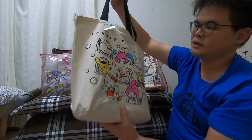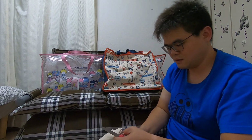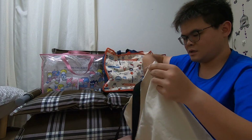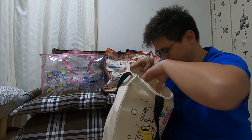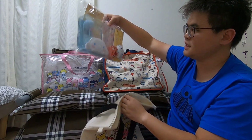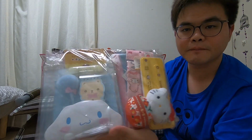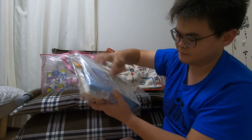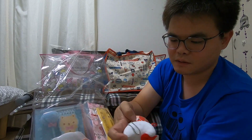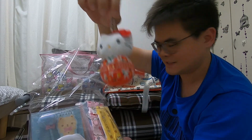Okay, so right off the bat, going to remove the cable ties. And let's see what do we have. Nice. Everything has been packed extremely nicely, and this is some stationery items that we have. So I'm going to open up and we'll see everything. We have a plush toy. Yep, it's a keychain. Nice.